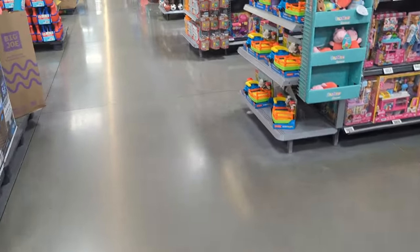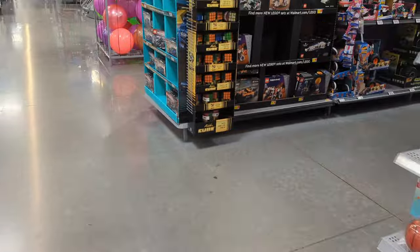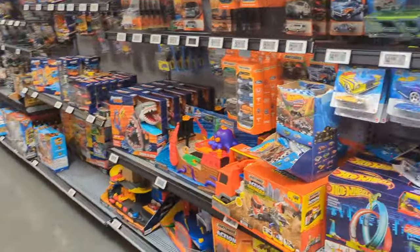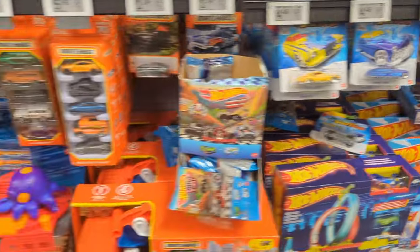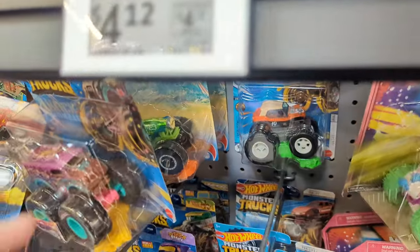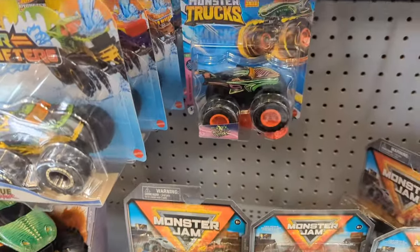Alright, now we're in the main toy area. We have all this Pokemon stuff. Legos. And yeah, Legos. Let's see what's down here. Diecast. Well, there we go. Somebody already scalping. No Porsches I need. What else we got here? Monster truck. See if we can find that Wiener Schnitzel one. I don't think we are. 2022. Wow, these are old. Bigfoot. No, we're not.